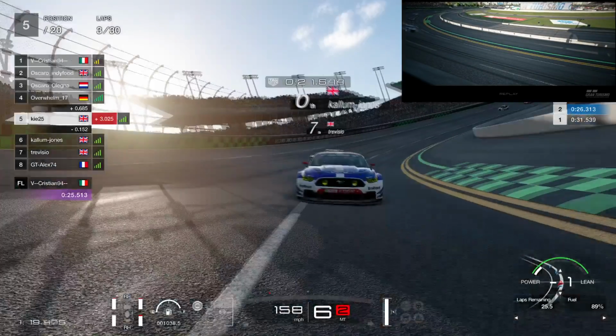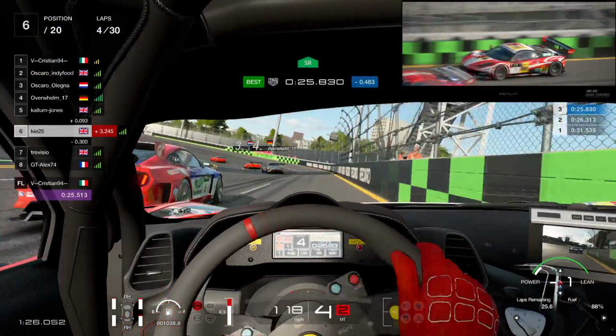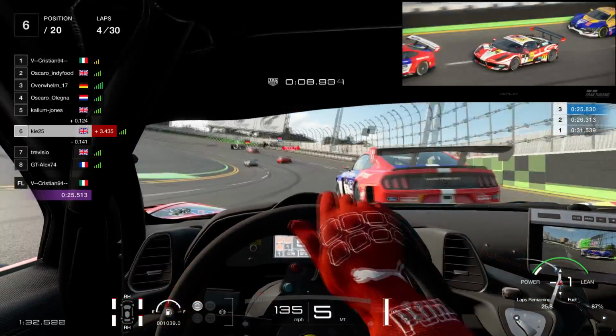You can still see I'm short shifting. I'm not worrying too much. I can see that Ford behind me. He's going to make a move into turn 1. I can see he's got ahead, so I give him that position. I could have fought that round the outside a bit, but he was a little bit too far ahead.